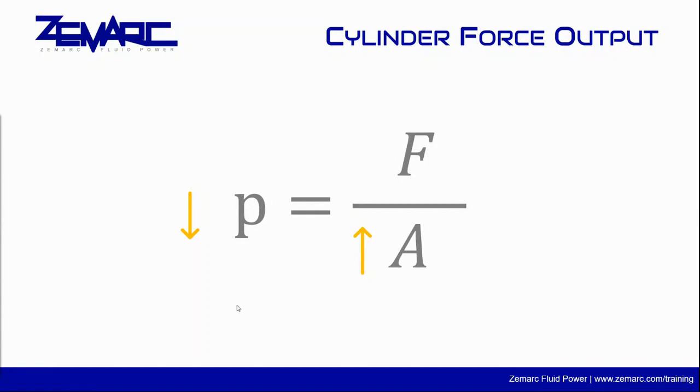This is why you might see that construction equipment often operates at 5,000 psi, sometimes higher. This is to reduce the size of the actuators. On the other hand, stationary presses, which may be required to output several 100,000 pounds of force, use large cylinders to operate very high forces but at moderate pressures.